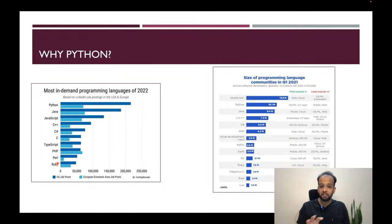Now, in terms of community size, the size of the programming language community is quite large for Python. In fact, it's most popular in DS/ML, which is data science and machine learning, and IoT applications. Whereas if you see the top 5 programming languages, the first one, JavaScript, is least popular in data science. The third one, Java, is also least popular in data science. The fifth one, C#, is again least popular in data science. So among the top programming languages, only Python stands out.